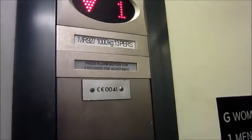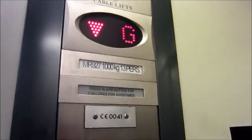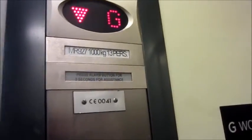It's got the Arona voice. Lift going down. The Arona voice is a male voice. In proper Aronas, it's acting quite loud, but in this lift, it's quite quiet. Ground floor.